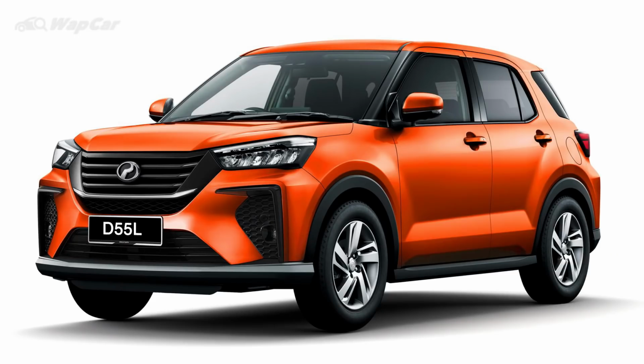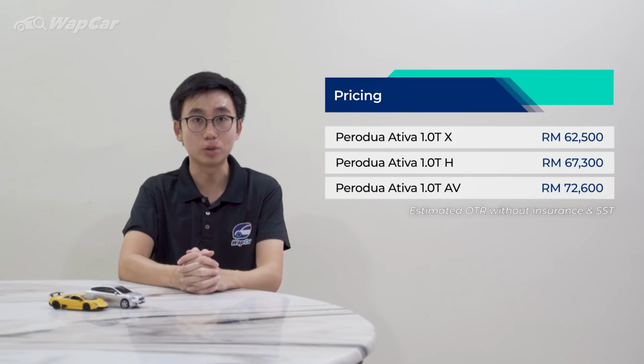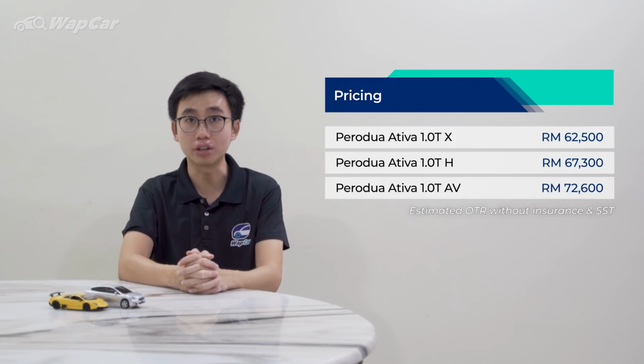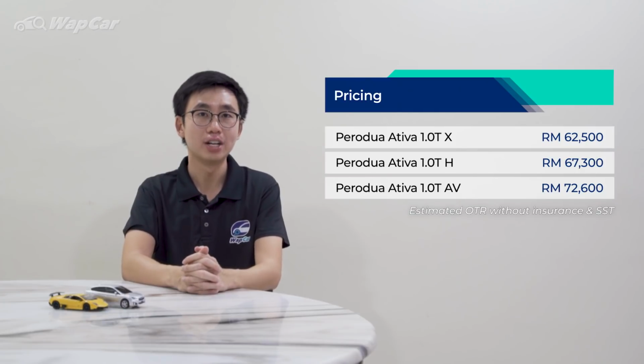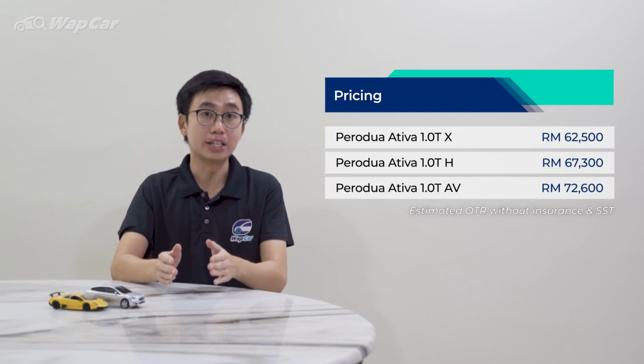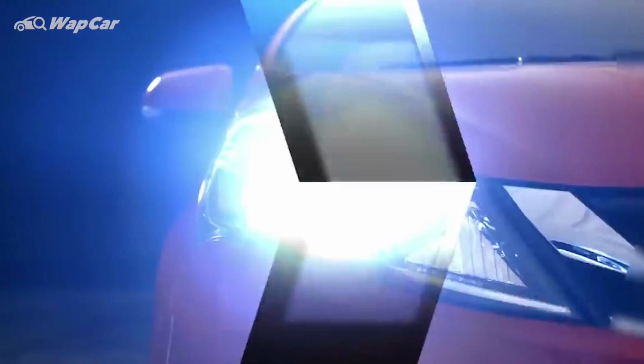There will be three variants of the Ativa on sale, starting from the X, H and AV. Pricing starts from 62,500 ringgit to 72,600 ringgit on the road without insurance and SST. As I have estimated earlier in my previous video, the Ativa is indeed positioned between the Myvi and Arus, despite the Ativa being a much more advanced car compared to the Arus.